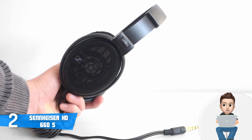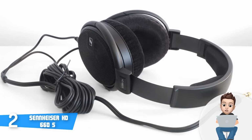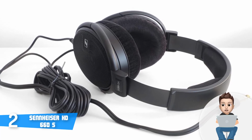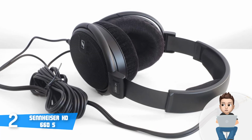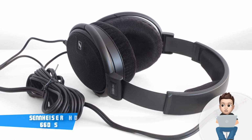However, keep in mind that these headphones do not block out sound, so if you're wearing them while working, you may disturb your colleagues. Overall, the Sennheiser HD660S is a must-have option because these headphones have everything needed to make you feel comfortable while listening to your tracks for hours.